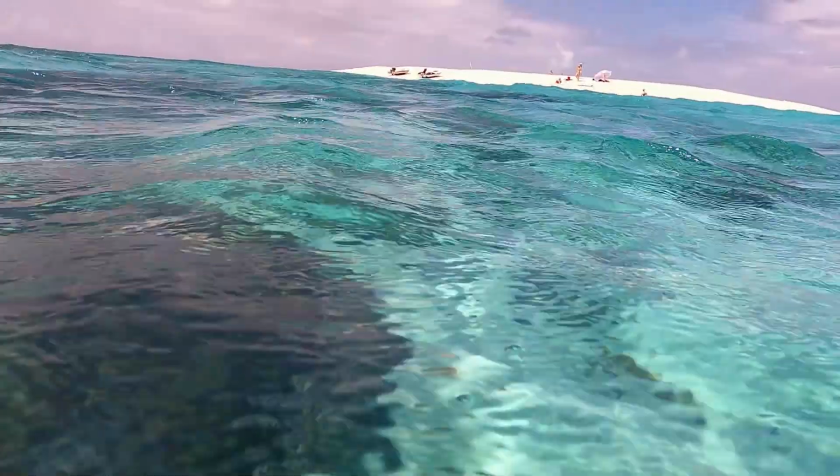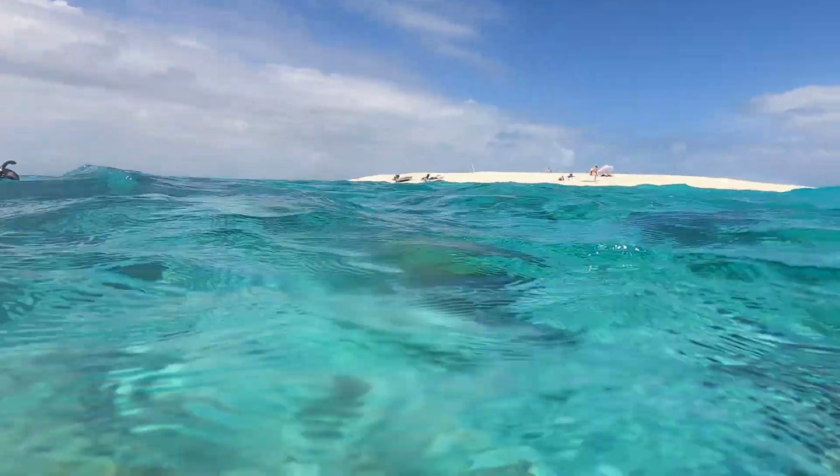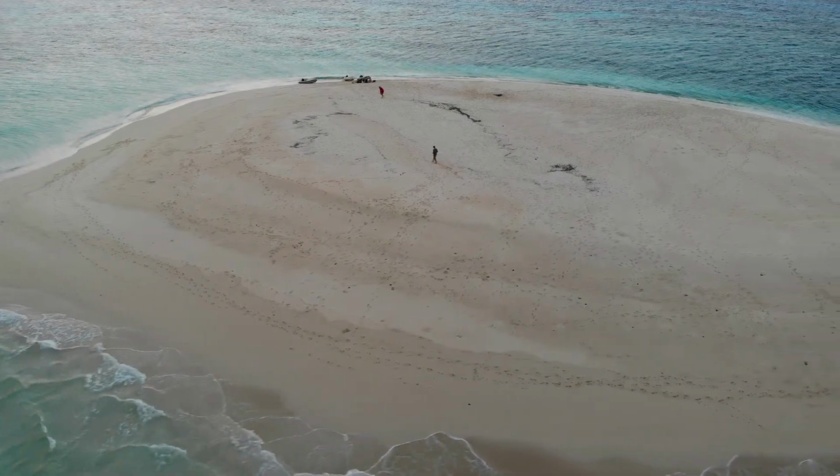As you can see, I'm not swimming far off the quay at all, but of course you're going to find greater numbers of fish species and larger fish, much more colour in the coral the further you go out into the fringing reef.